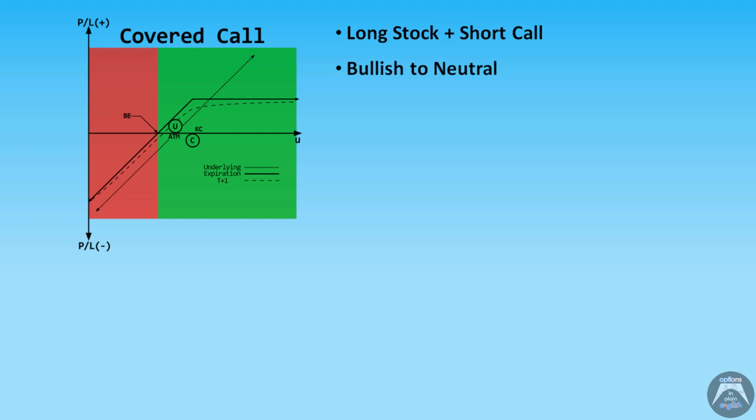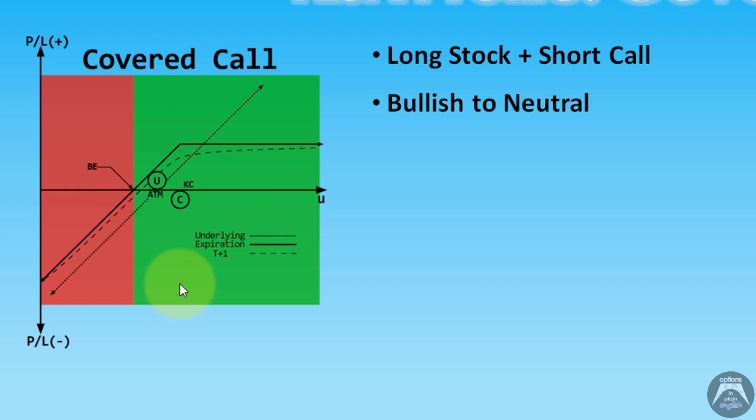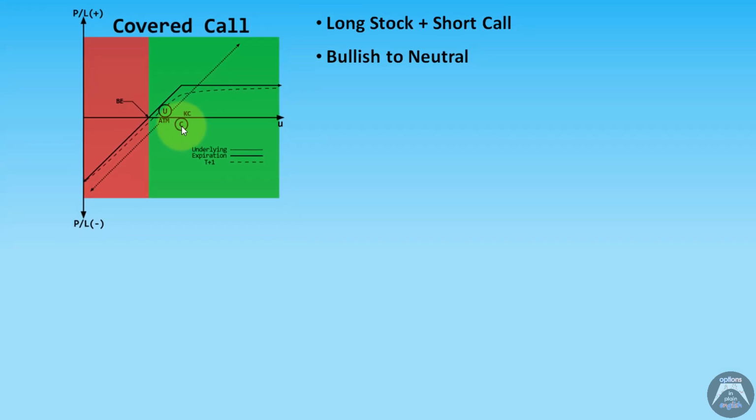This strategy is bullish to neutral, because what's happening here is that the stock is trading right here. We're selling this call at this point, and we're giving up all of this area in terms of profit, because the dotted line here is the stock. So if you didn't sell the call, you'd be making a lot of money here. But instead of that, you are getting some premium in a similar way to what the insurance companies do. Because of this, you are giving up the profits in this area in exchange for the premium that you're going to get from selling this call.